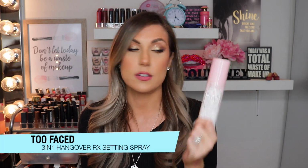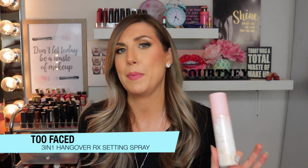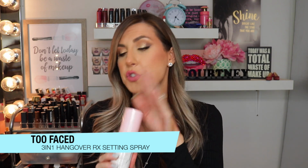Very nice. Okay, so for setting spray, there's a lot of great setting sprays, but this year I definitely have used a lot of these. This is the Too Faced Hangover 3-in-1 setting spray. Very refreshing. Love the way my face feels. My makeup lasts all day with this. You cannot go wrong. The mister is also really nice.